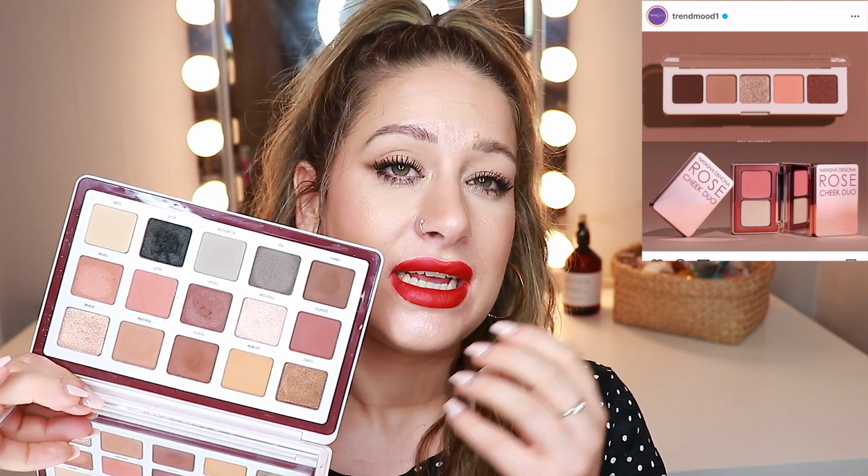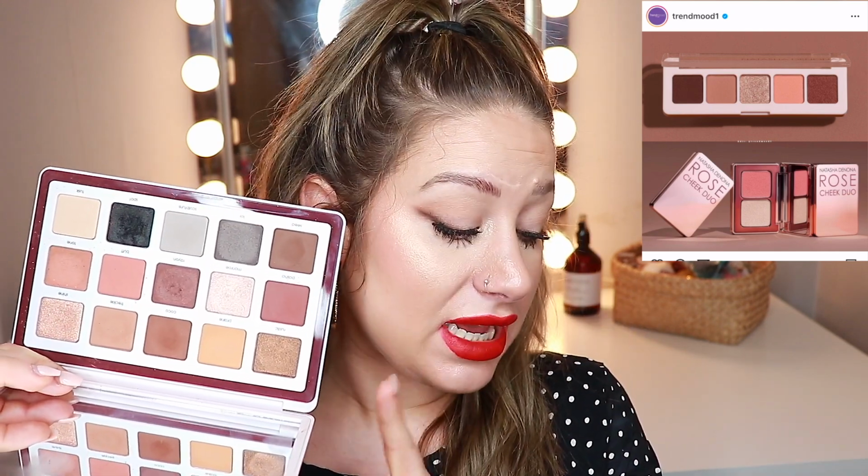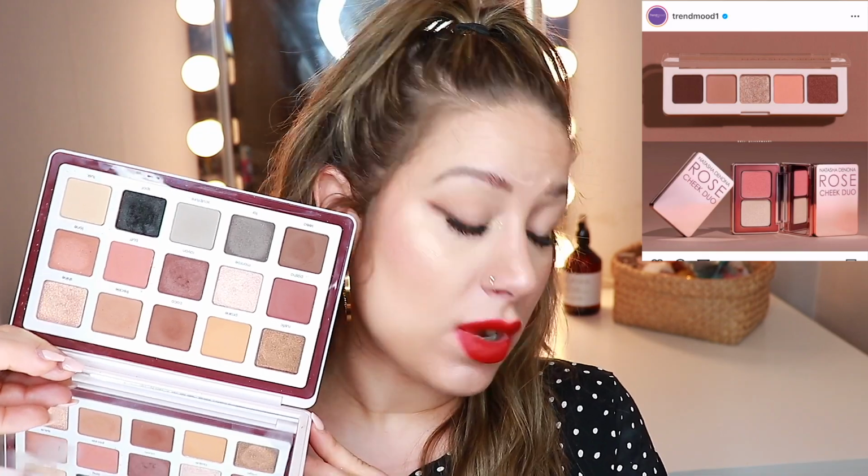As you can see, it has cooler tones, neutrals, and warmer tones, and the Mini Biba actually has some pinker tones, and it has one metallic that just looks absolutely beautiful. I love the fact that she only included one shimmer, just because the Biba one only has 3, so I feel like it's fitting and it stays within the theme.